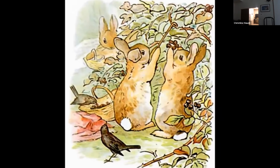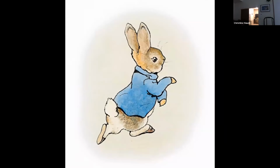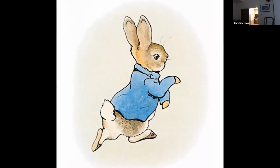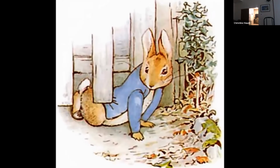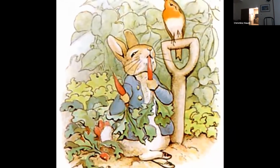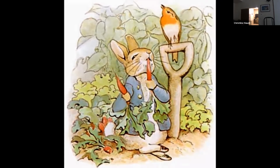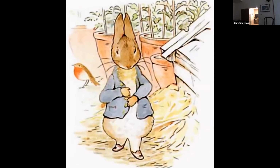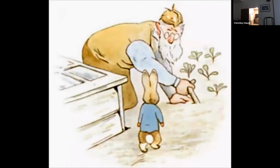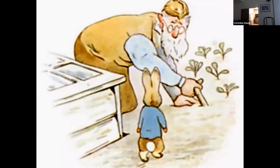Flopsy, Mopsy, and Cottontail, who were good little bunnies, went down the lane to gather blackberries. But Peter, who was very naughty, ran straight away to Mr. McGregor's garden and squeezed under the gate. First he ate some lettuces and some French beans, and then he ate some radishes. And then, feeling rather sick, he went to look for some parsley. But round the end of a cucumber frame, whom should he meet but Mr. McGregor?